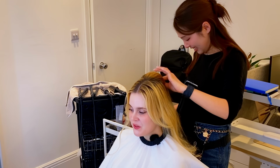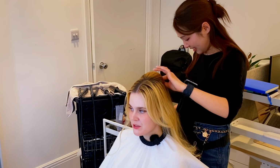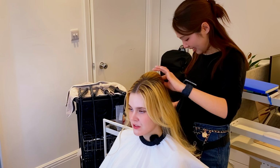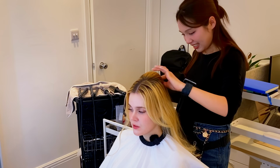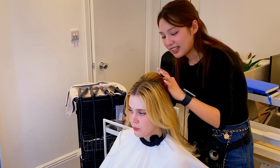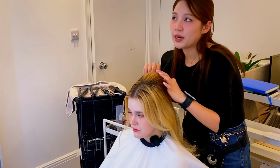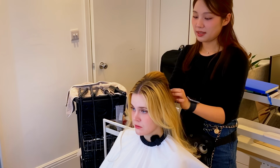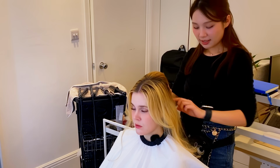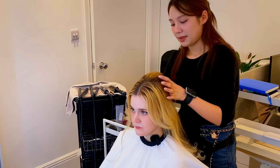Love it. Do you often do the bridesmaids' hair as well? I do. You must be so busy in the morning then. Yeah. I think wedding day is definitely the busiest. So do the brides usually go first and then the bridesmaids? No, brides will go second to last. Oh, okay. Because their makeup has to look perfect.